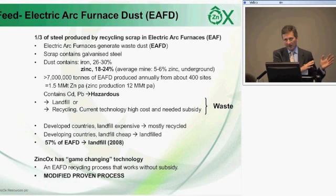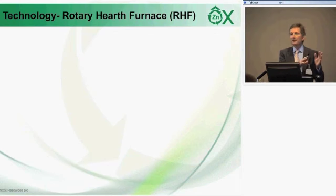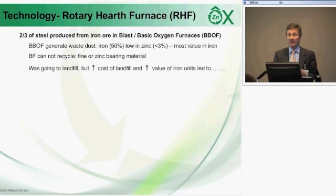Well, I'm going to digress for a moment. 2/3 of the world's steel comes out of blast furnaces and basic oxygen furnaces by taking iron ore, iron oxide, and coke, putting them together. It's an incredibly efficient, well-established technology, very energy efficient. But it also has dust coming off it. But in these cases, the dust contains about 50% iron and typically about 2% zinc. So most of the value is in the iron.